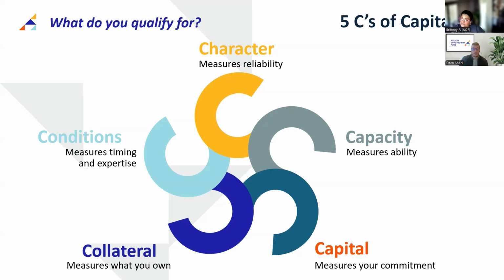And the conditions is also measuring what's happening in the external environment, the things that you can't control. So, the state of the competitive nature of your industry. It's measuring risk in the industry.